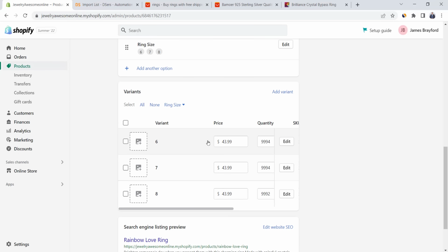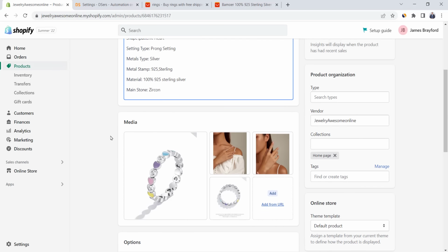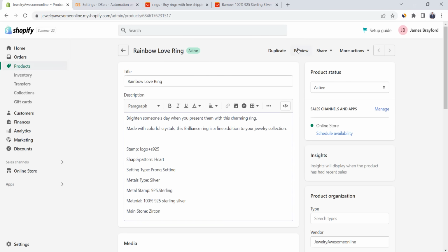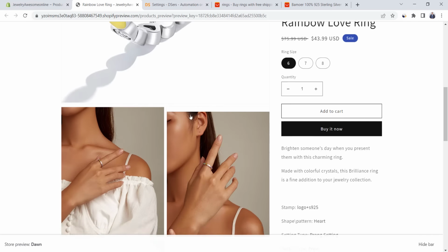And if you notice here, prices have changed. The price is $43.99, which is the product cost at AliExpress, multiplied by 4. Remember DSER's pricing rules. And in order to see this product page in our store, just go up here and click on Preview. Of course, we still need to work on the store design in the next step.